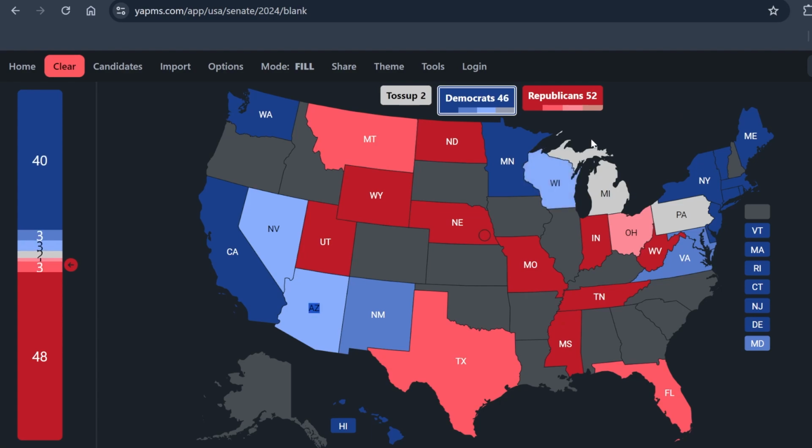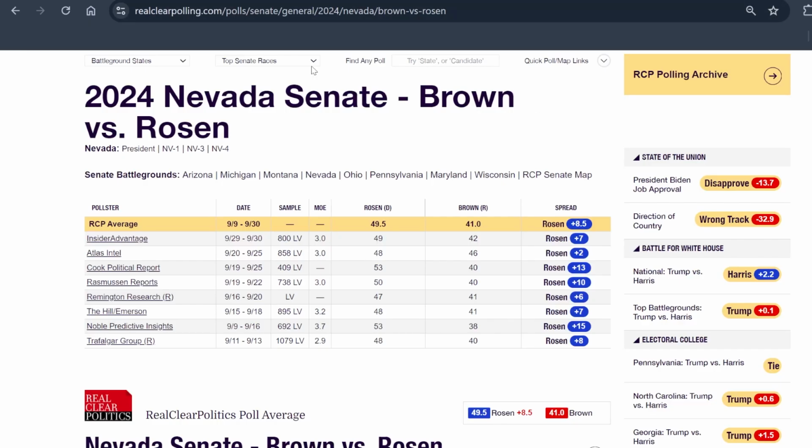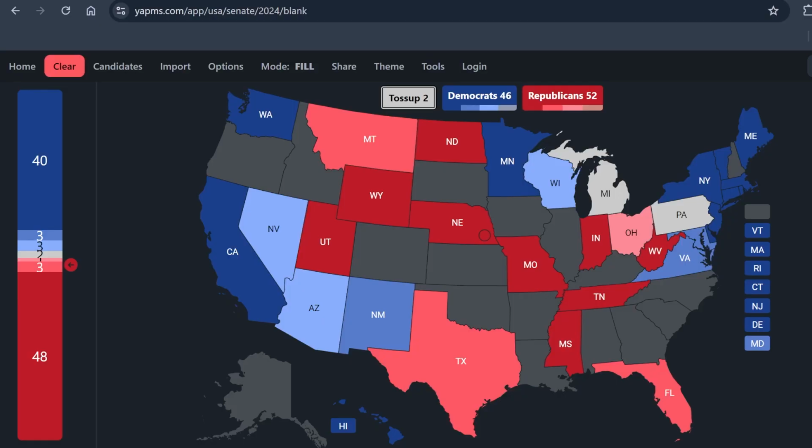I do see another state being lean for Democrats. It will be the state of Wisconsin. And Wisconsin, for me, is a state that could be in the tilt column. Right now, I do expect the former president to win the state of Wisconsin.